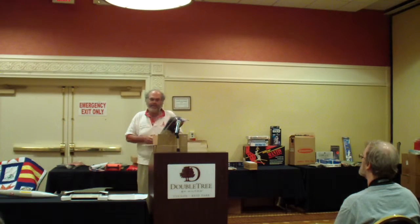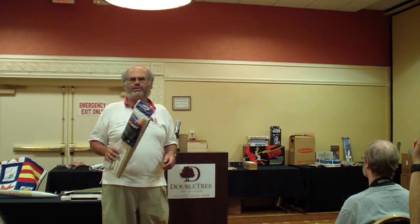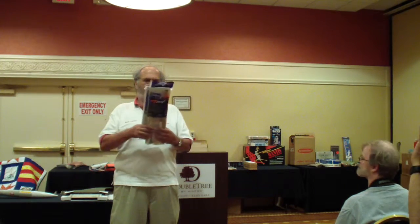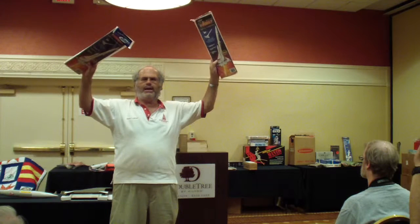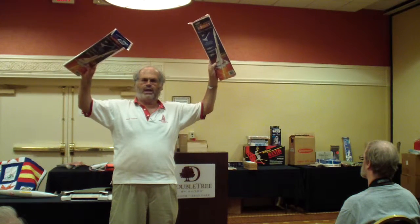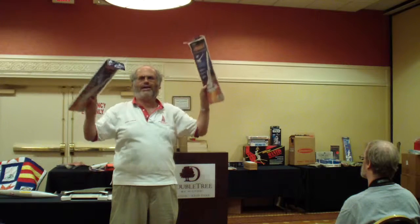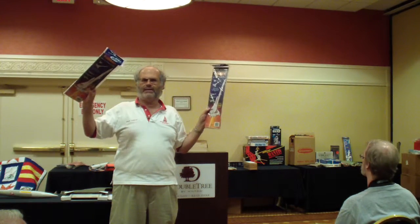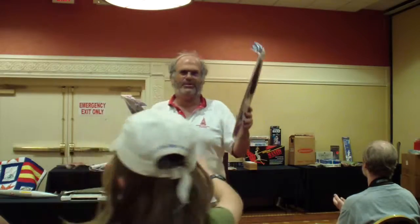Okay. I've got two orbital transports. I'll start the bidding on these at $10. How many do I have? I got more than that. $15. If you want it, I got $15. I got three hands up. Keep your hands up so I know who wants it. Okay, I'm going to go to 17. I got one hand up. How about 16? Okay, 17. Who wants it for 17? I got two hands up. It's sold for 17. You got it.